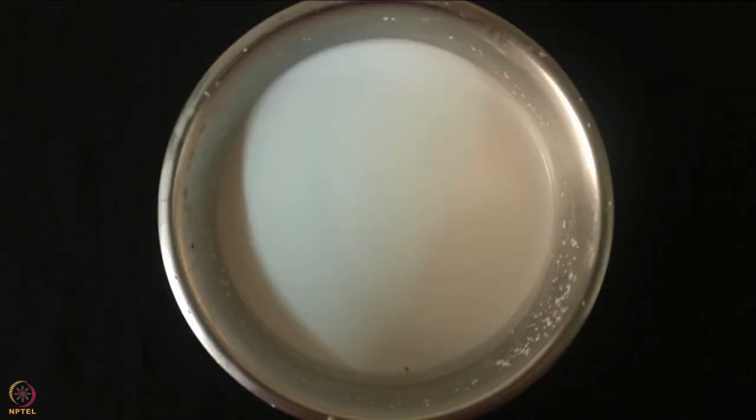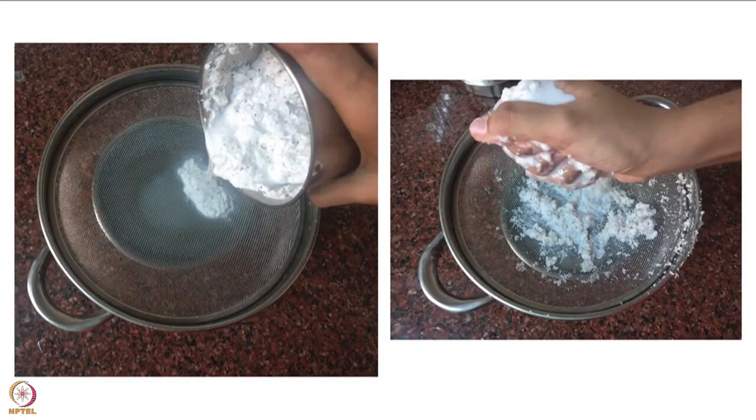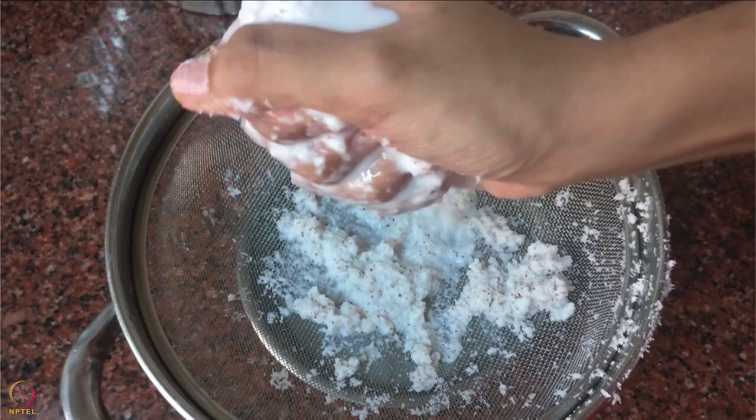Let us see how to prepare the coconut milk. Grind coconut pieces with 1/2 cup of lukewarm water. Strain the coconut mixture in a sieve. Collect the coconut milk in a bowl. Squeeze the coconut residues with clean hands to extract maximum milk.